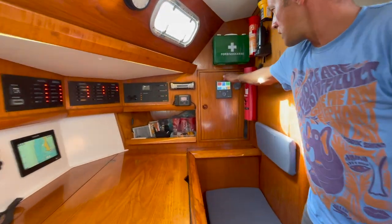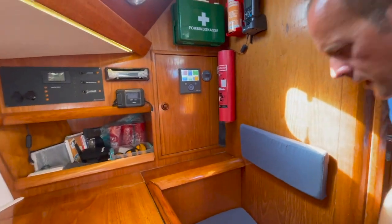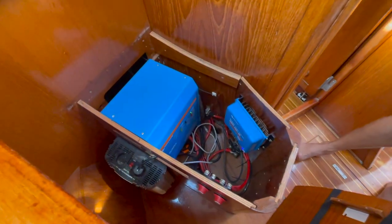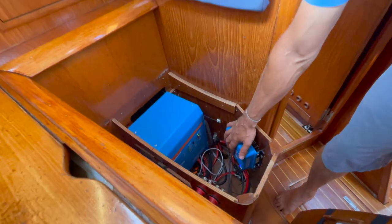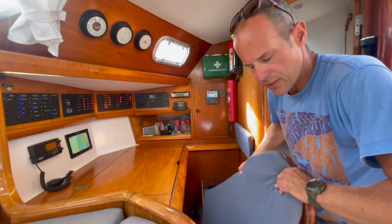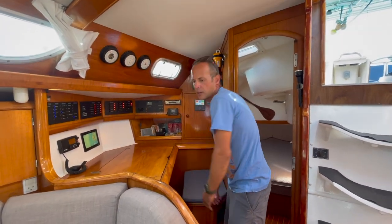Our Victron color control to see what the batteries are doing. And then underneath the seat here, we've got the Victron MultiPlus 3000 watt inverter and charger, the MPPT for the solar. There's 650 watts of solar panels outside, and then underneath the seat here in the saloon, there's a 600 amp hour lithium battery bank.